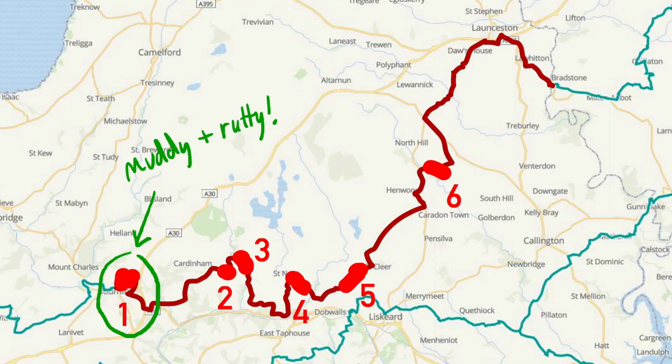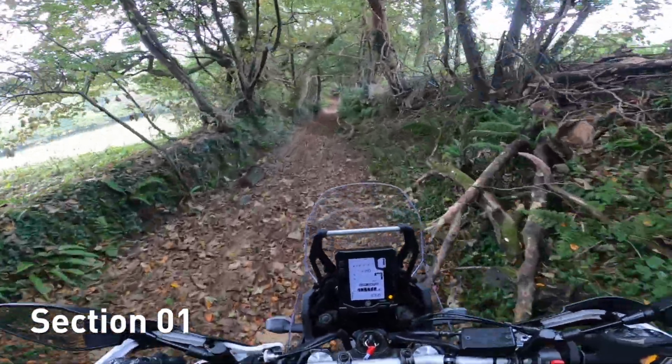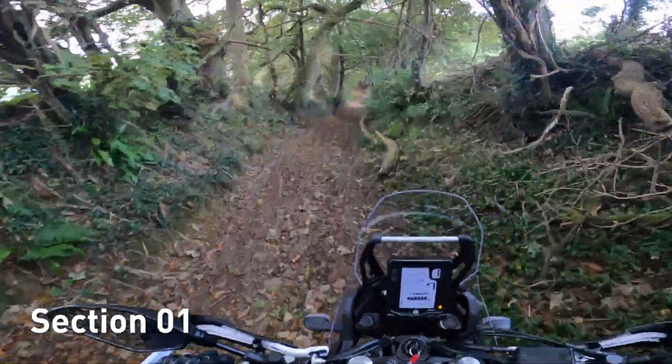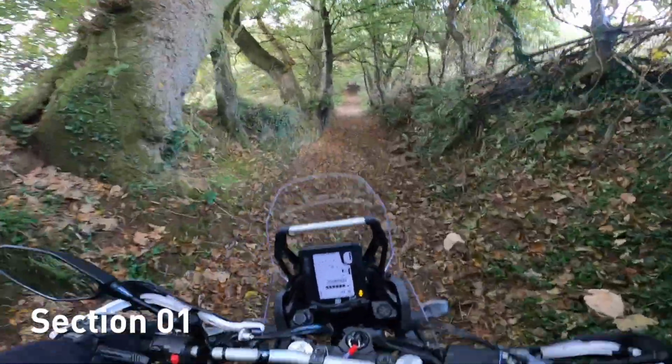So, section 1. Bit slippy, but no big issues here at first. Then a little bit further along it does get very slippy and very rutty, and it seems to go on for longer than you expect, this bit.